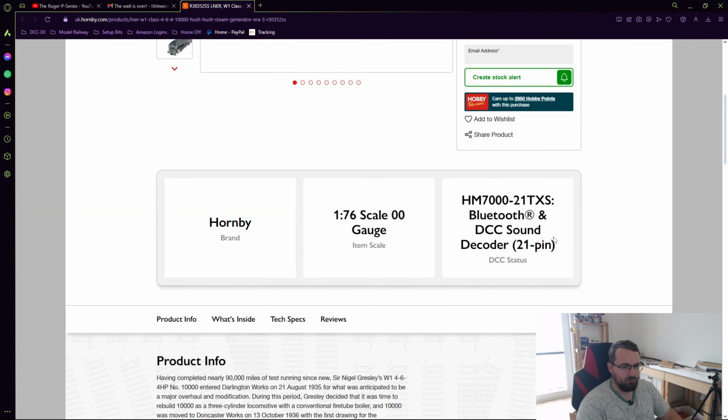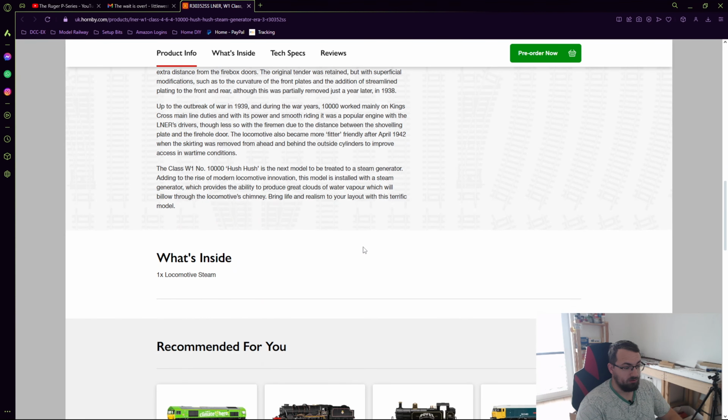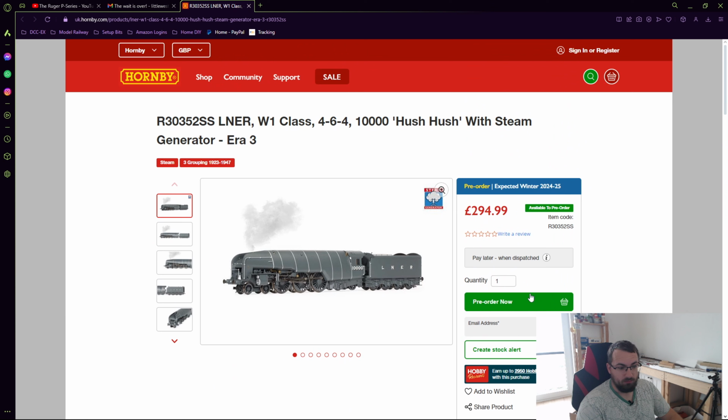So yeah, it's 21 pin, same as a normal W1 Hush Hush. There's not really much else to go on. Yeah, it's limited for a specific market. It's an LNER market, and I called it. The first thing I said was it's going to be something LNER, and it's going to be something for collectors.